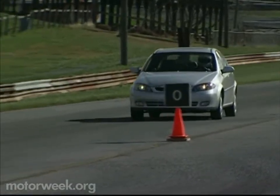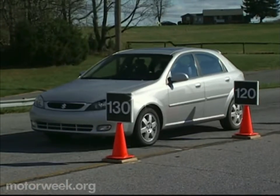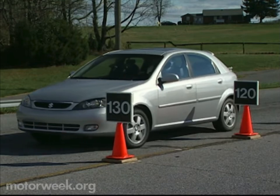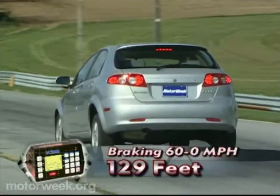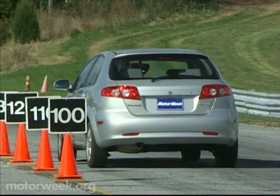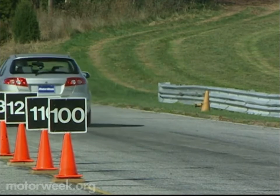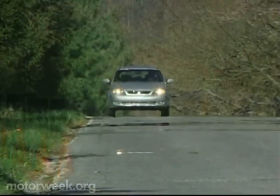Reno's brakes are standard 4-wheel disc. Disc drum is more typical in this class. With the optional anti-lock engaged, our test car stopped from 60 in a reasonable average distance of 129 feet. The chassis feels somewhat unsettled in hard stops, but it does retain its grip on the road. Still, not quite as solid a feel as its better competitors.